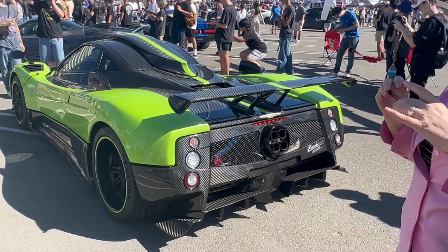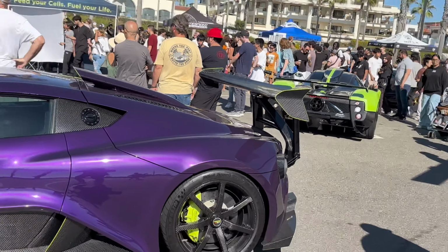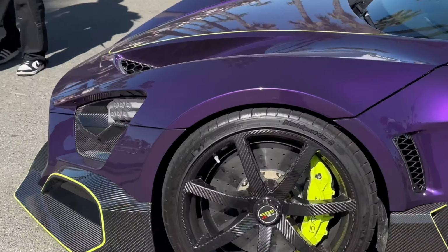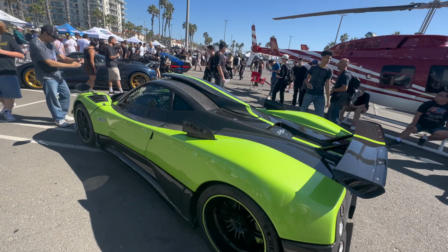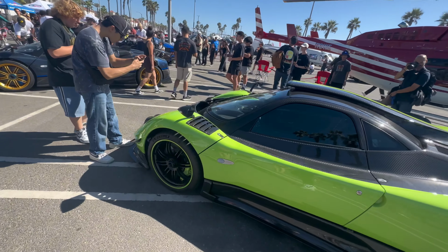I don't know if you guys can see that, that Zenvo reverse. Look at that wing, that back barrel. Got the carbon wheels. Insane. That lime stripe down the middle. Crazy.